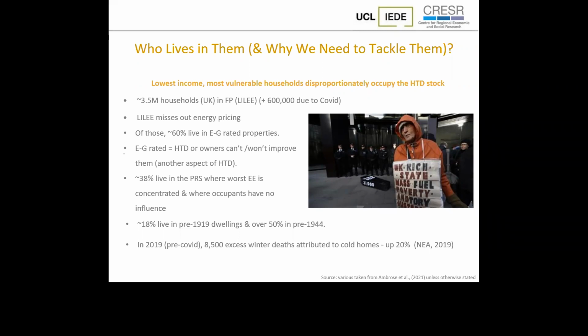So these kinds of dilemmas are also very much part of the hard to decarbonise research agenda, because buildings aren't just hard to decarbonise due to their physical characteristics. There is also significant interaction, as Rukaya pointed out, with their owners and with their occupants and their motivations. So 38% of fuel poor households in England live in the private rented sector, where we have the worst energy efficiency, and as I said, where there is little motivation for landlords to act. So we expect a significant proportion of hard to decarbonise homes to be found in the private rented sector.